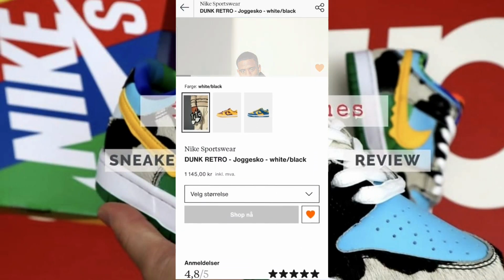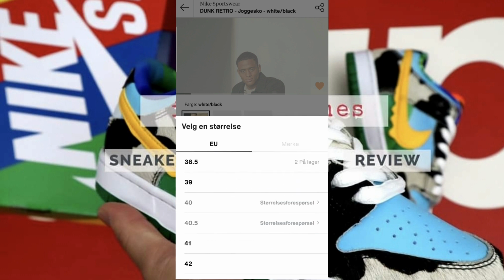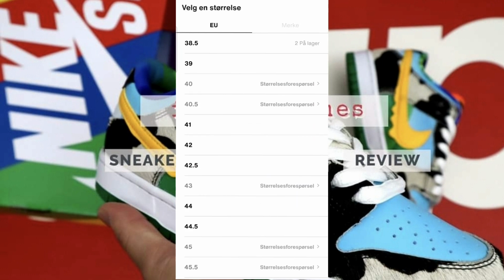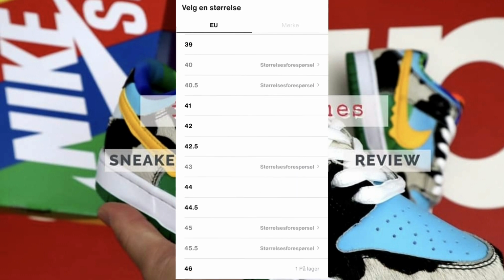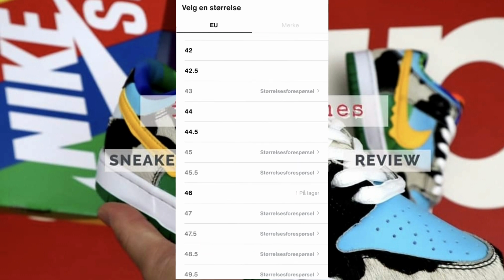In this video, I'm going to show you how to check size stocks using your mobile phone prior to a scheduled release or restock. So sit back and follow along this video.